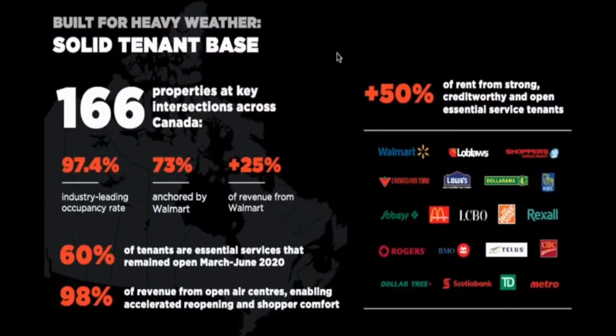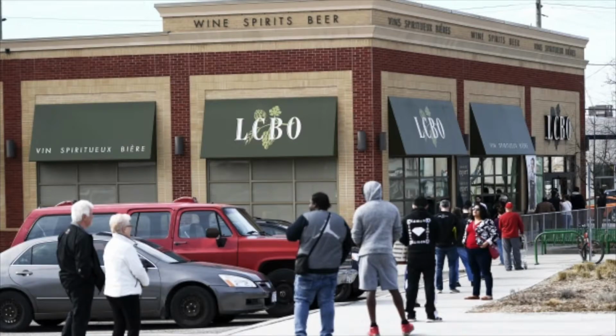There's a whole bunch of these companies paying rent to SmartCentres, and they're a profitable company, which is excellent for the growth of this stock and the growth for the shareowners, because they're receiving dividends without any stoppage. Not only that, they have 166 properties paying them rent across Canada. They also have certain companies, especially like LCBO and Walmart. Have you seen the lineups at Walmart and LCBO?